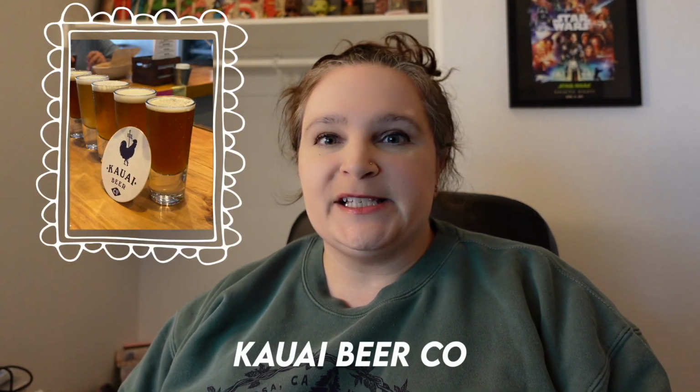It's gorgeous. So then also in Lihue, another place that we went to multiple times was Kauai Beer Company. Now, if you know me and my husband, you know that we love our craft beer, and we always try to check out breweries and new places that we go to. So we went to Kauai Beer Company a few times, loved it.